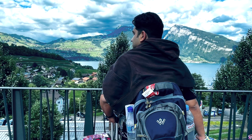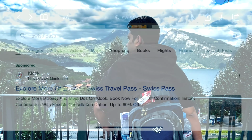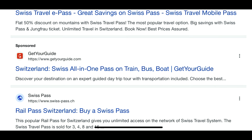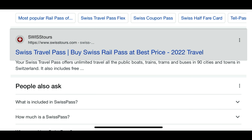Just like us, if you would love to travel to Switzerland, the first step would be to buy a Swiss Travel Pass. The Swiss Travel Pass helps you to conveniently travel throughout Switzerland in trains, in buses, in ferries, and so on.